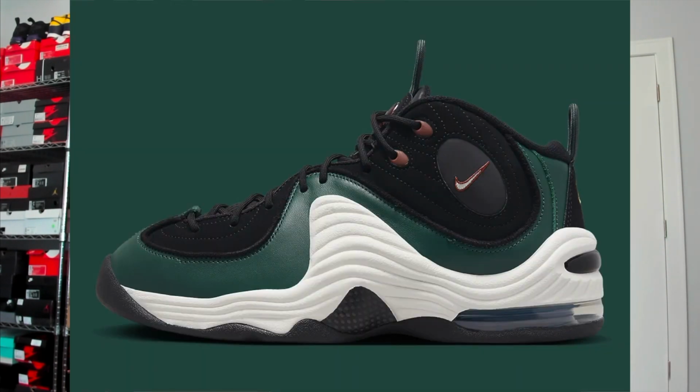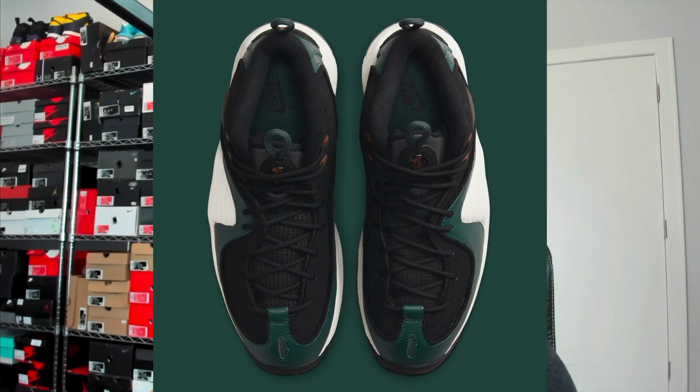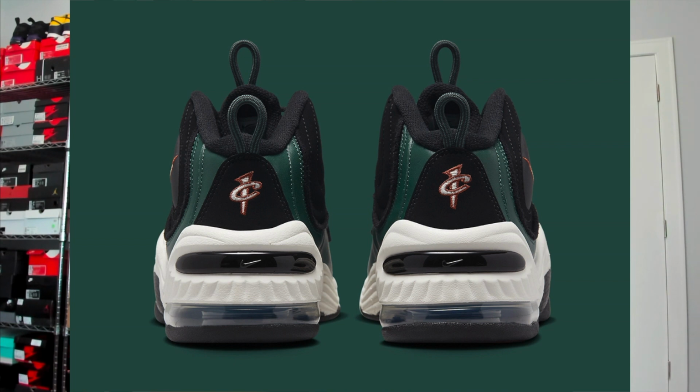It's basically our normal, that big old thick white midsole with the Air Penny 2. But then the upper has green. And then the more upper portion where the eyelets are is mostly black. Looks like it has bronze eyelets. Looks like it has a bronze Penny logo on the tongue. It has kind of that pine green, whatever green they calling this, on the pull tab for the heel tab as well, and the pull tab for the tongue.